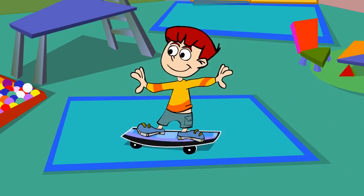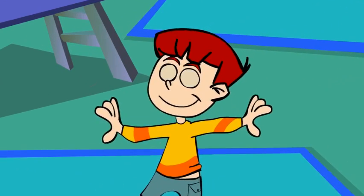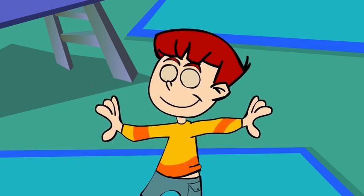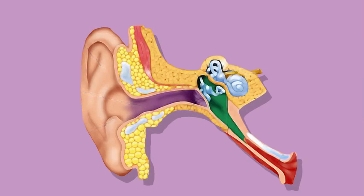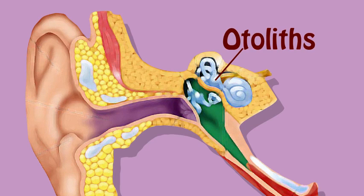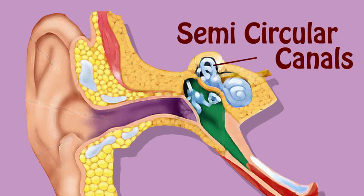This is Busy. Even with his eyes closed, he knows where his head is in space and in what direction he's moving. The vestibular system is responsible for keeping him upright and balanced. The vestibular receptors are in the cochlea, which is located in the inner ear. The otoliths detect the linear movement, and the semicircular canals detect rotary movement.